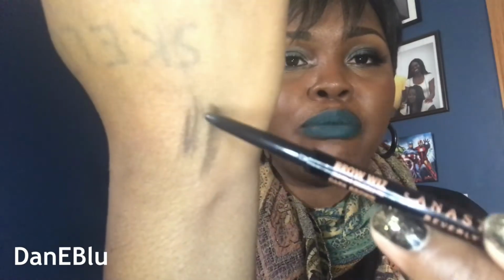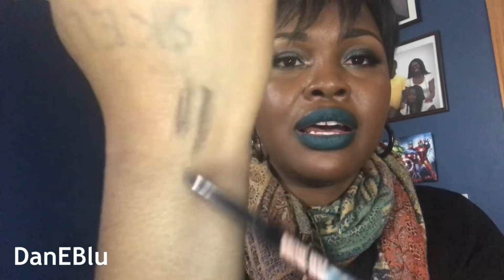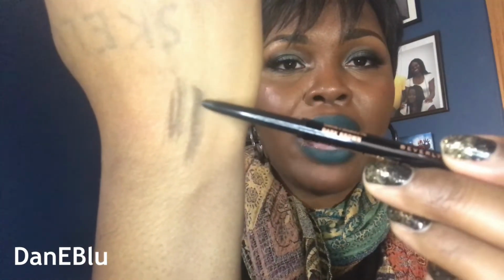Okay, so you see how it looks? It gives you a more defined area. With the Wet n Wild one, it was just one swipe and it was on. I like this one because you can go in and just outline it, giving little short bursts of swoops, and it'll have you covered. You straight. This is $21, I believe.